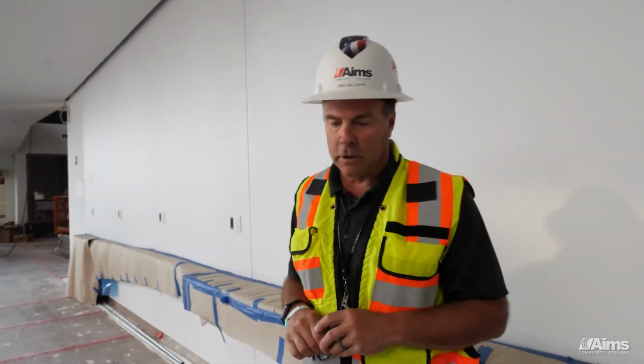One of the biggest things that we heard loud and clear in the design of this building is we don't want barriers. We're not a number. This is not the DMV, and we have definitely shown that. So we're excited to show students here in a few months.